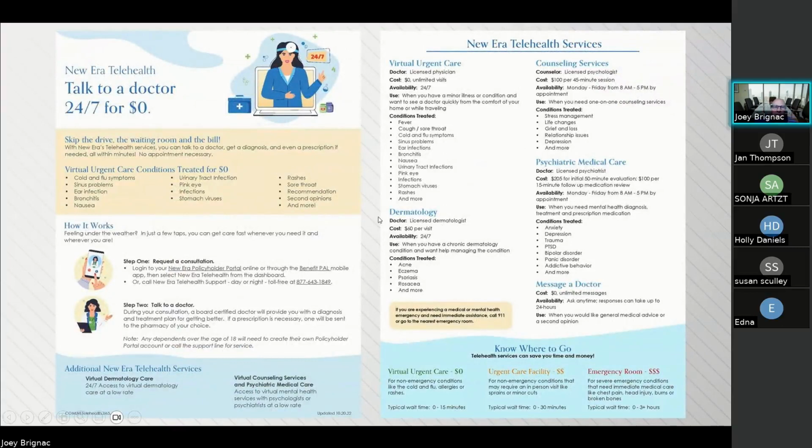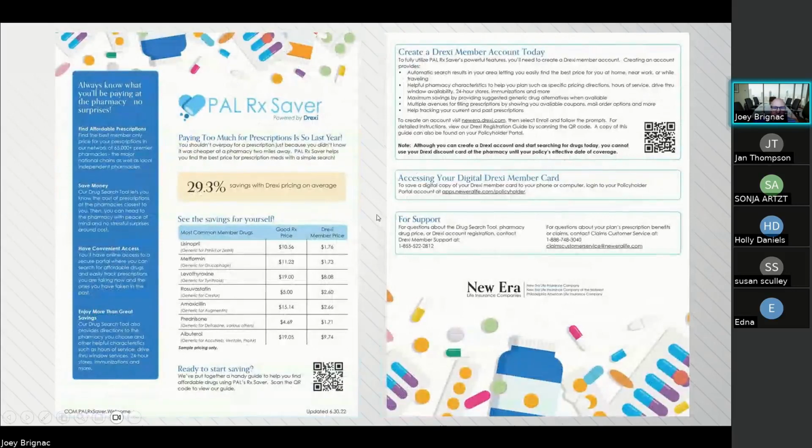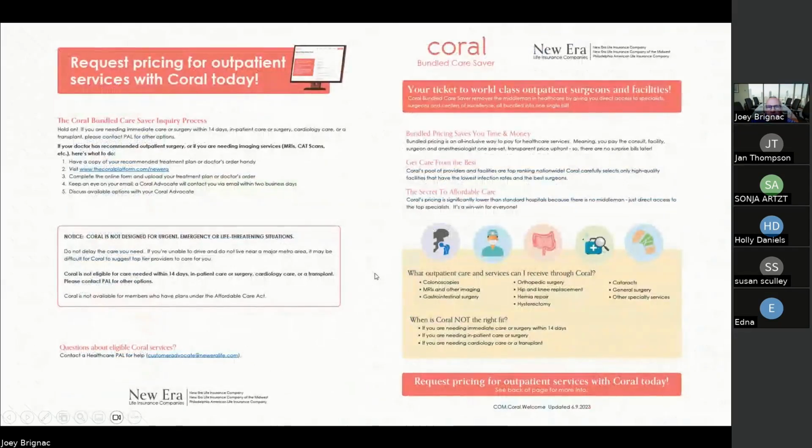I'm not going to go into each one, but here's Teladoc 24/7, 365. Here's the PAL RX Saver. You get a free one, but you can go in. They have a $10 version, and it is a wonderful, wonderful prescription benefit. Here's the Coral Bundle. If you're having a day surgery, you can call up Coral. They will negotiate the whole package for you and give you the best benefits and the best protection all in one. Again, something that they take pride in doing, and it really does help maximize your benefits.